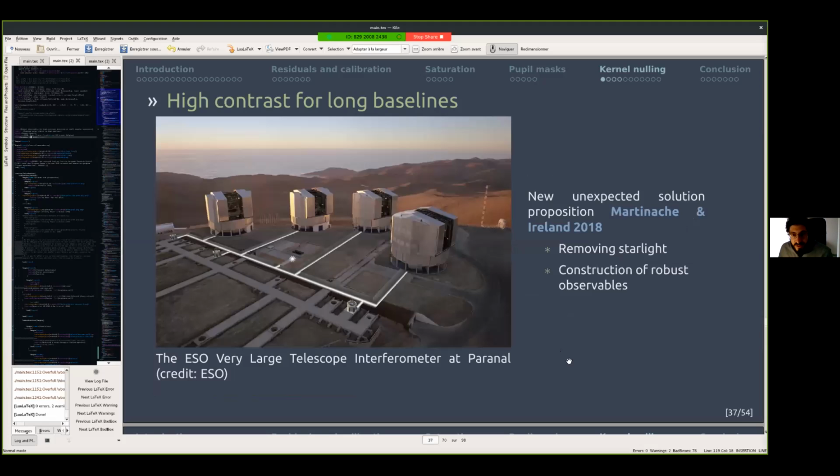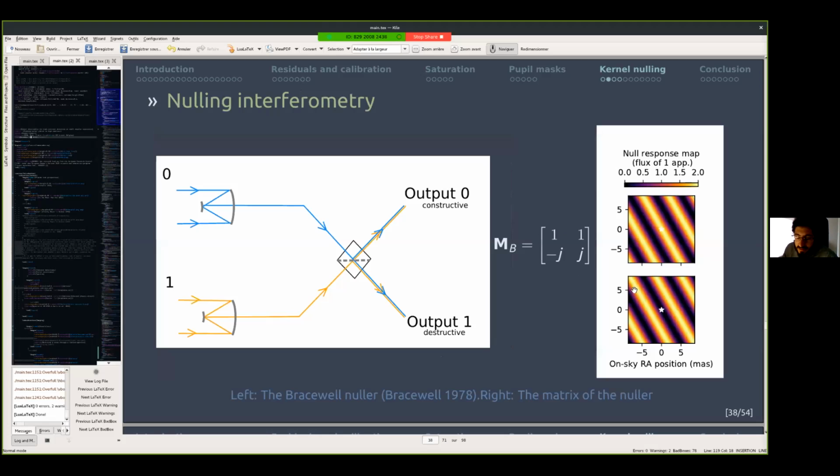And there was also something else that changed the deal and that made me work on something else, and that was the appearance of the idea of kernel nulling. This was introduced by Martinache in 2018. And this was the idea of a nulling combiner for telescopes, and especially for VLTI, that would combine beams removing the starlight and producing robust observables. That was really, really interesting, and I couldn't resist trying to work on this.